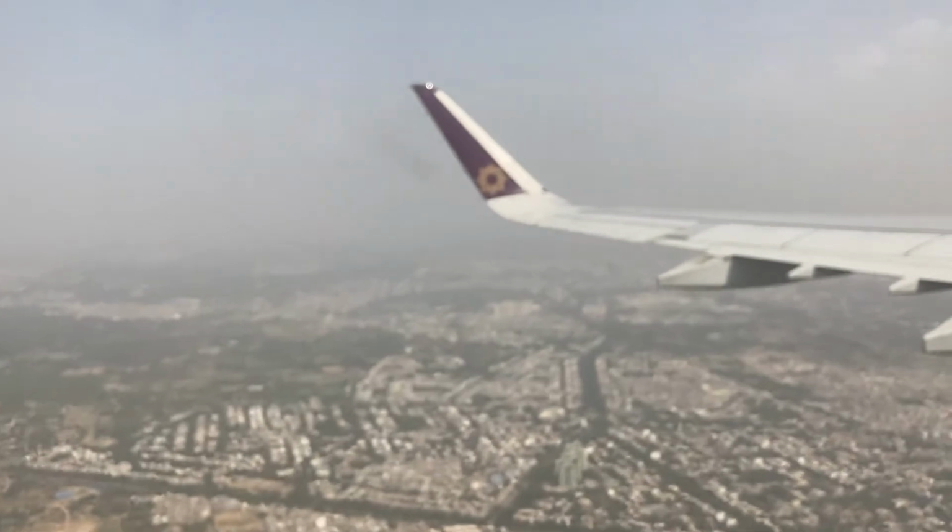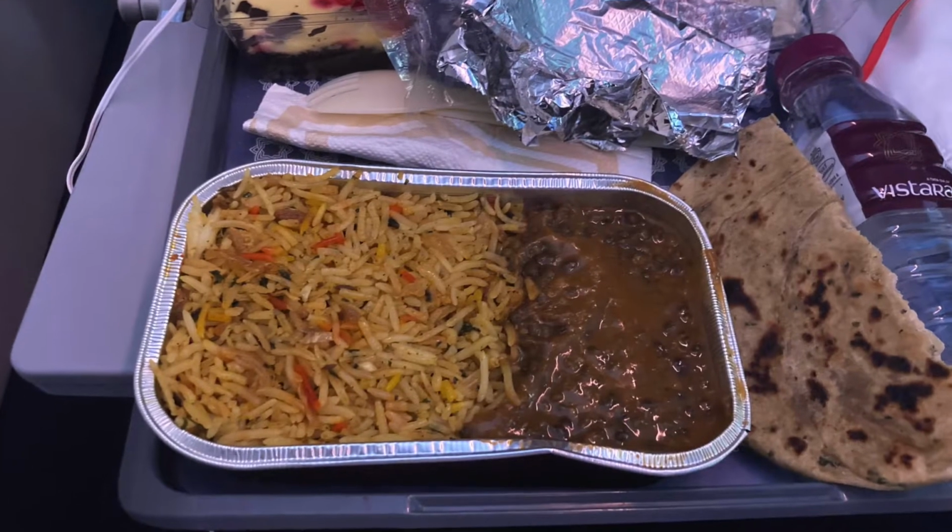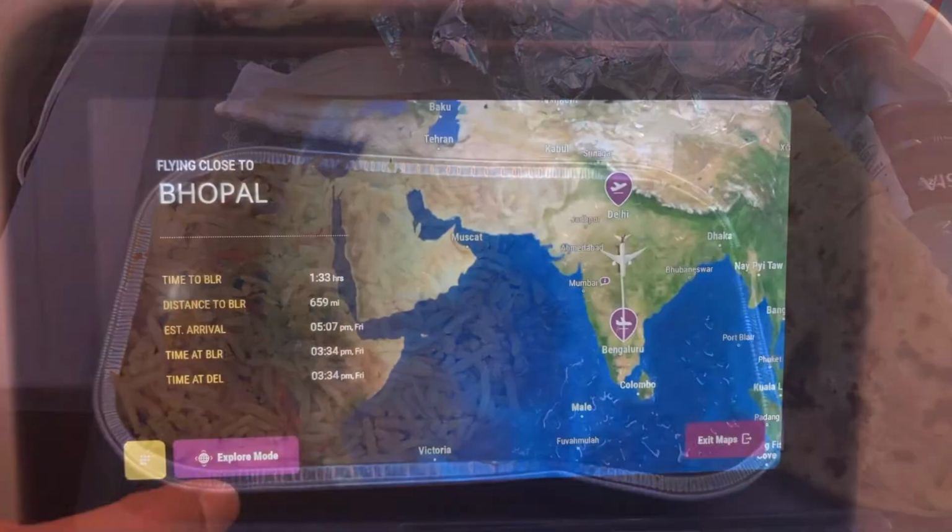I enjoyed the movie for about an hour and a half. And in between the movie, we were offered lunch. On this flight, we got a dal makhani and a chicken biryani. It wasn't bad at all.